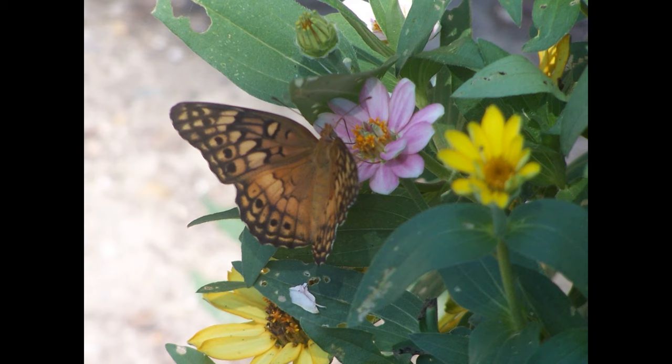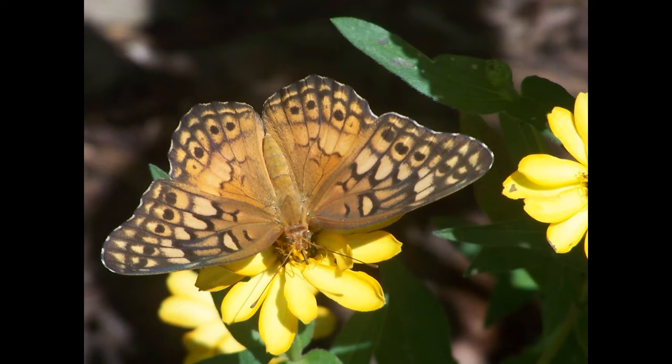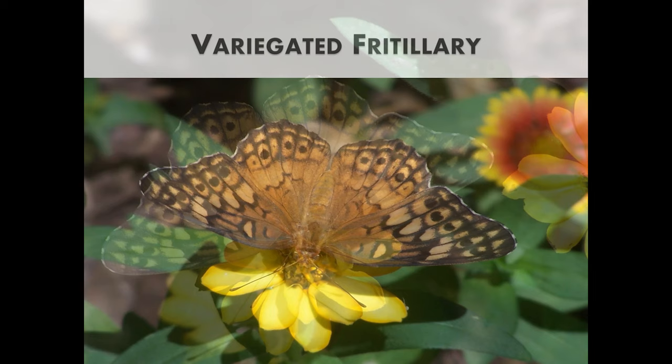So in the mornings, whenever they wake up, especially cool mornings, they have to warm up. And they'll get on a landing pad of a flower or on a rock that's getting warm, and they'll warm up because they have to warm up or they can't fly. This is a variegated fritillary.